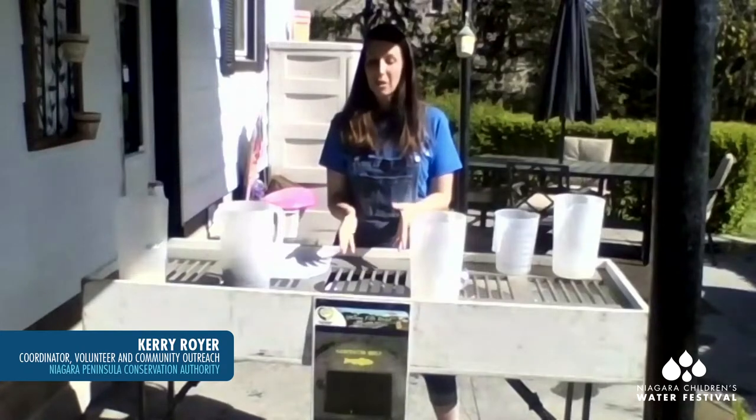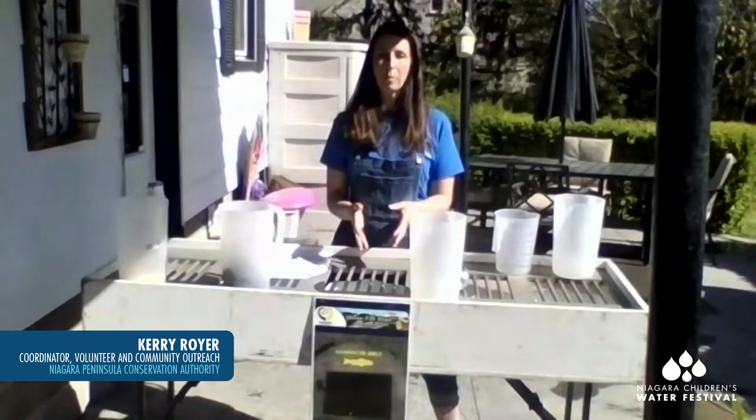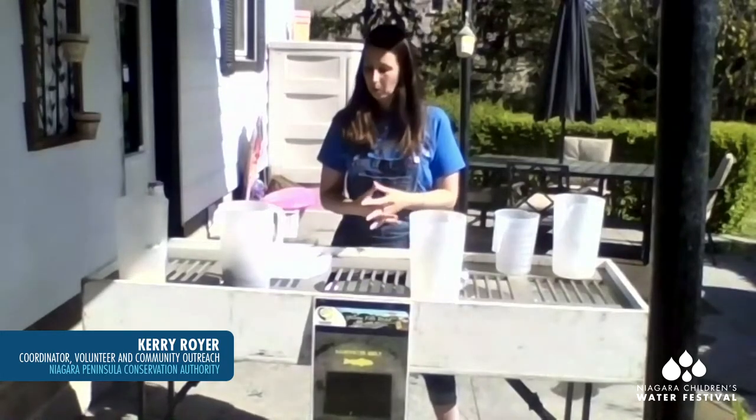Washing your car at a proper car wash means that the water will not go down the storm drain. The water will go down a regular drain like the one in your house. It will go to the wastewater treatment plant and get cleaned before it gets put back in the water.